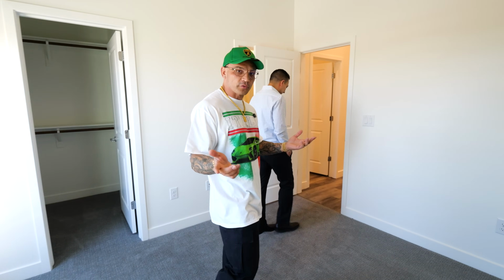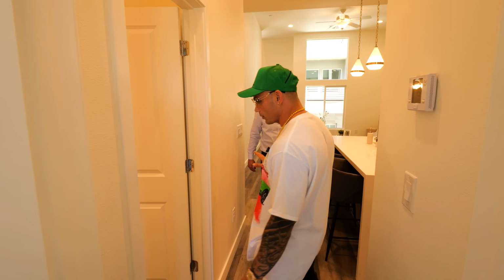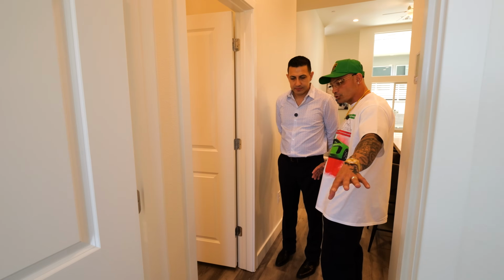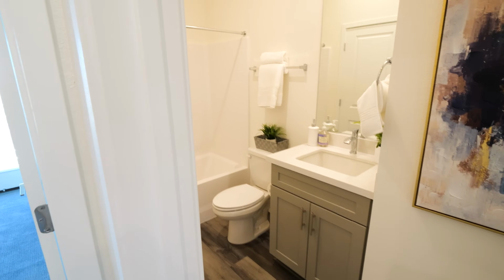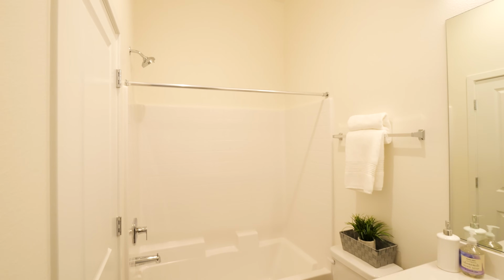Okay. Got it. And let's see which one's better. So real quick, I do want to point this out. And I'm sorry, Alex, I totally forgot about this. So we have a bathroom that actually connects to this bedroom. And this is also for the guests as well. Right? That's correct. Okay. In this model, this is the floor plan for the layout for the bathroom.